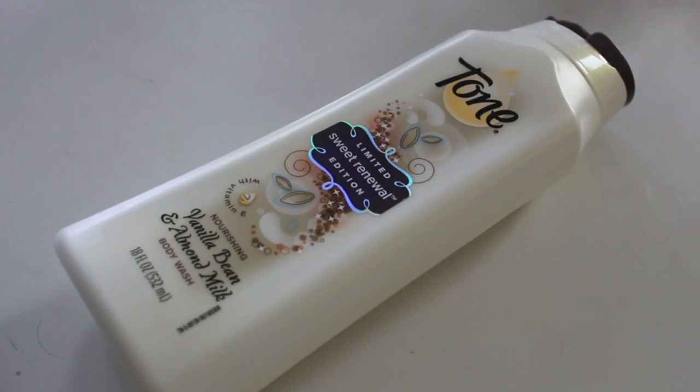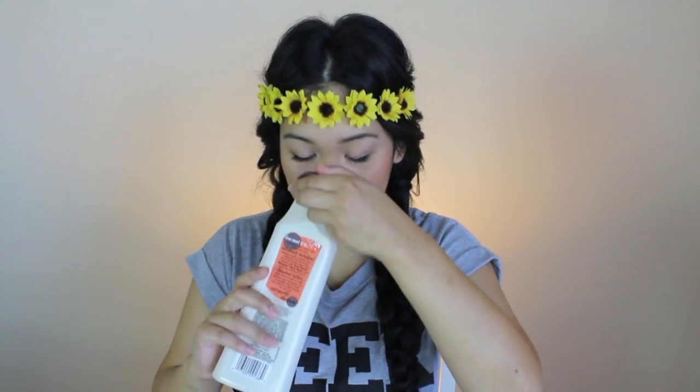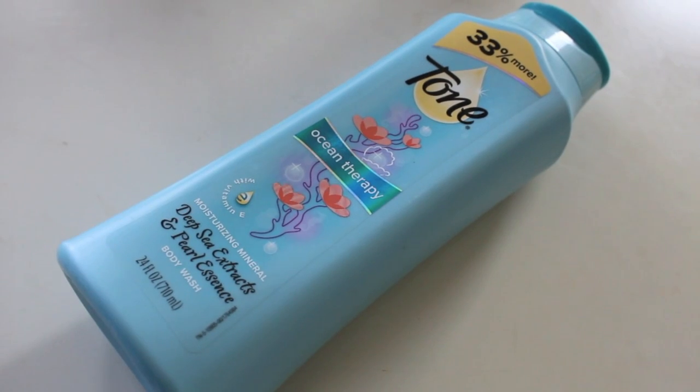Of course, this wouldn't be a JaaackJack empties video without Tone body washes. You guys know this is my obsession. This is the only body wash that I continuously buy. Actually, I think both of these might have been gifted to me, but I can't remember. This is the Tone limited edition Sweet Renewal Vanilla Bean and Almond Milk body wash. Oh my gosh, that smells so good. And then I also finished the Tone Ocean Therapy Deep Sea Extract and Pearl Essence Body Wash. I've actually gone through 2 or 3 bottles of this scent already, so I've used this a ton. I love the Ocean Therapy. It smells like the beach. It just smells so, so good.